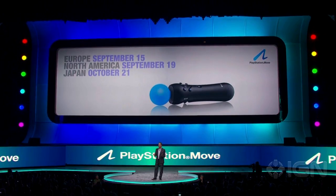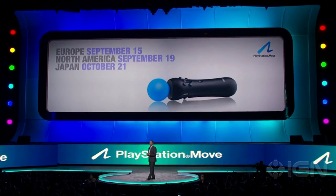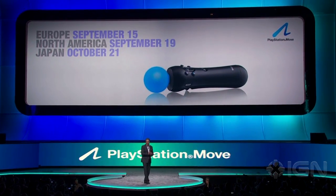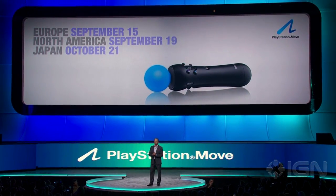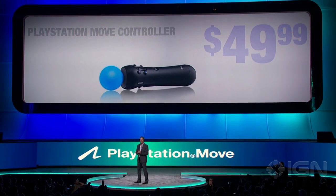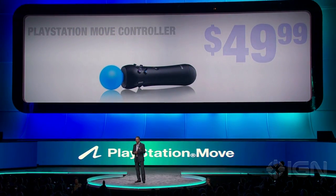PlayStation Move will be available in Europe on September 15th, here in North America on September 19th, and in Japan on October 21st. And we'll have a couple different product offerings to get these into the homes. For those of you who already own a PlayStation 3 and the PlayStation Eye, the PlayStation Move motion controller will be available for $49.99.